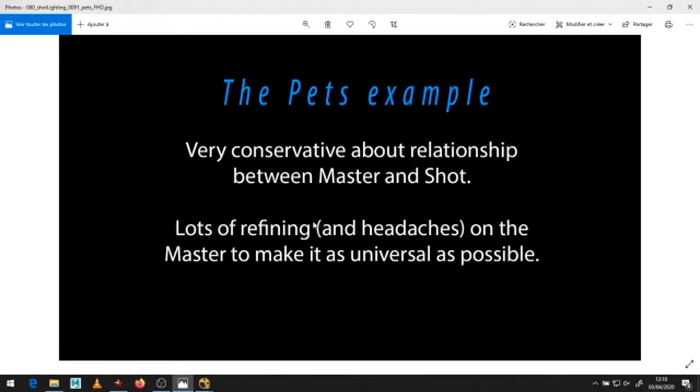Another example I wanted to show you, because the first two examples between Pixar and DreamWorks are interesting because they change quite a lot between the master and the shot lighting, and I thought it was interesting to show you this. And now I'm going to show you something very different.